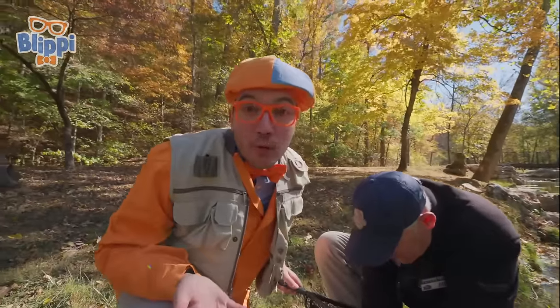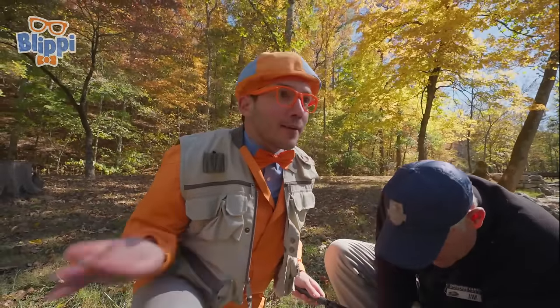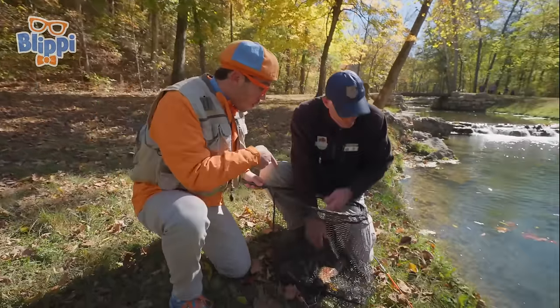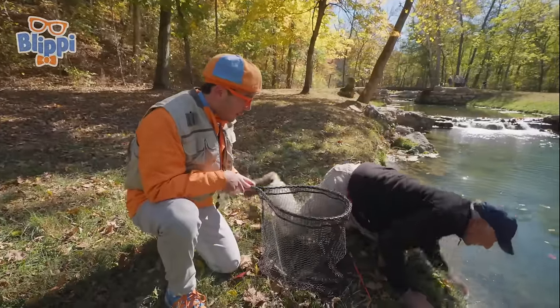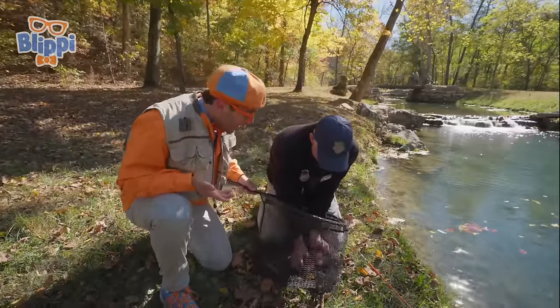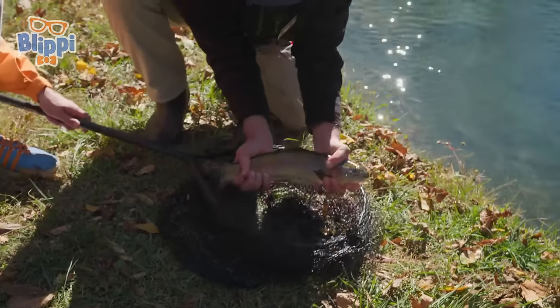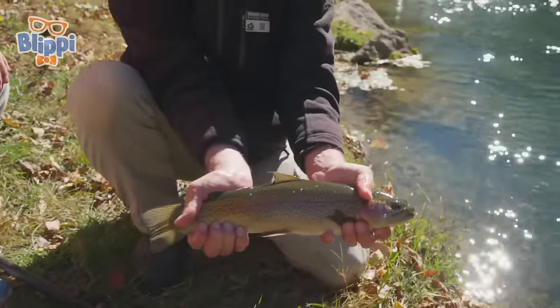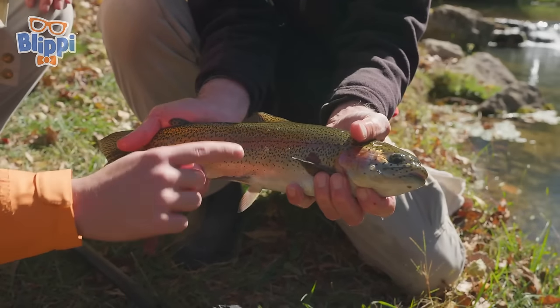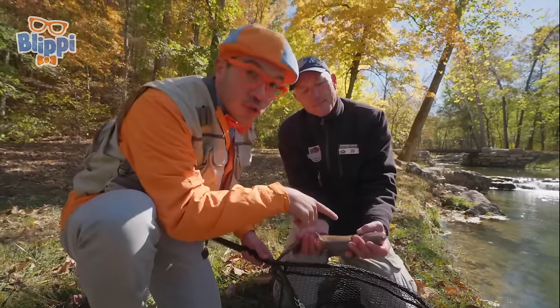Yeah, rainbow trout are really, really colorful fish. They're all different colors. Okay, we got the hook out. Let me get my hands wet. Yeah, we want our hands wet if we're gonna touch a fish. There we go. Look at him. Yeah, look, it's the fish's tail. And what are those right here? That's called his gill plate. Wow. And it's a male.